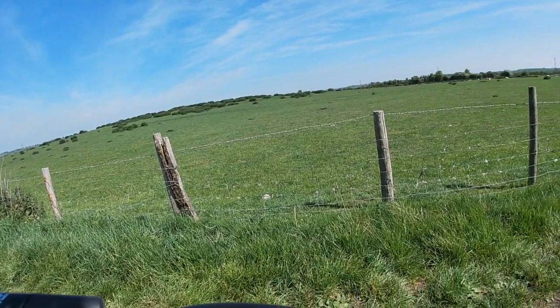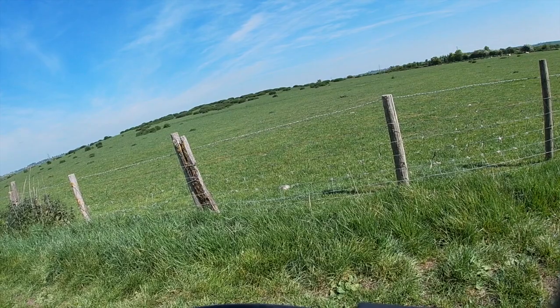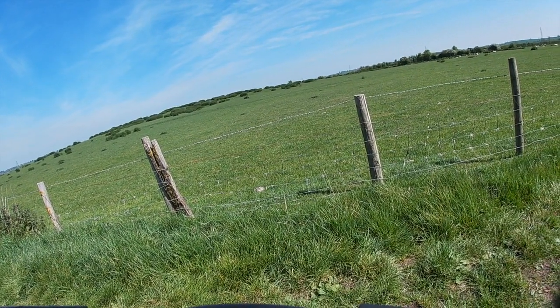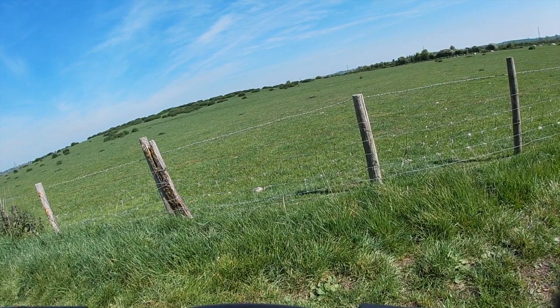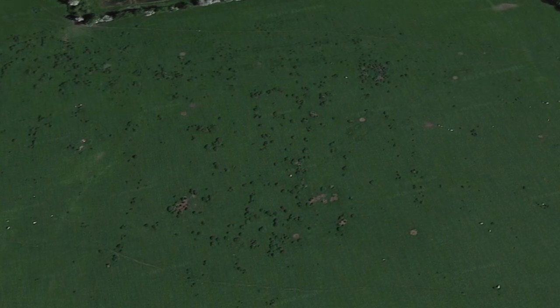Masses of nettle clumps, which suggests to me that's where the village was. Let's have a look at some satellite pictures to see what they tell us. At first, the satellite image isn't as clear as one would hope.